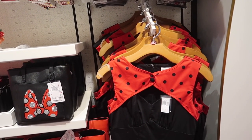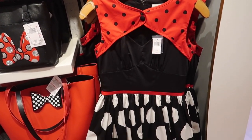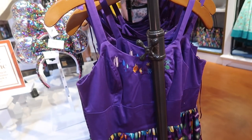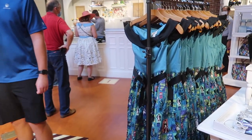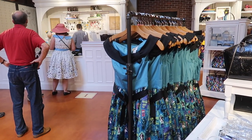So today is a fantastic day to come, because there is not only one new dress, not only two new dresses, there are three new dresses at the little dress shop. What?